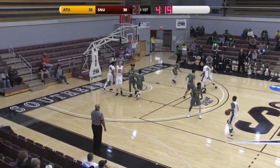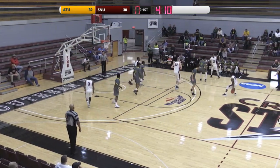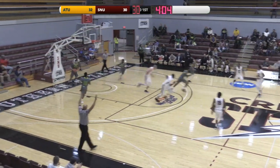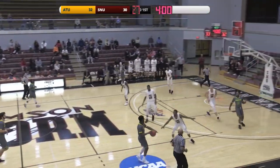Zach Johnson up top with it. Trying to get it to Dunn, and he does on the right wing. Dunn pulls up for three from there, and he hits it. And SNU takes a 33-32 lead with 4 minutes to go.